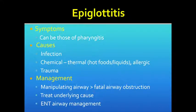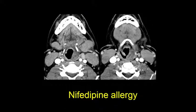Epiglottitis is important because in adults, it may present as pharyngitis. It can be caused by infection, but also chemically, either through thermal injury, allergies, or even trauma, including intubation. Management should be treating the underlying cause and allowing our clinical colleagues to manage the airway. Here's an example of a nifedipine allergy with swelling of the aryepiglottic fold here.